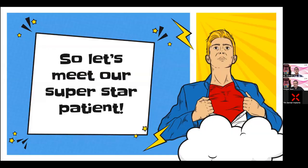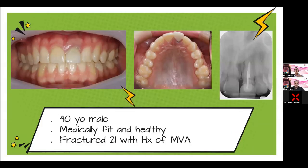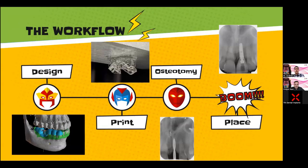So another patient. This is Dominic. It's one of my favorite patients. A 40-year-old male, fit and healthy, but his fracture is at 2-1 and is beyond salvage basically now. So once again, we're going to design and plan our case, this time in Blue Sky Plan. We're going to print the guide, do our osteotomy after extracting the tooth, and then, of course, we're going to place some sort of provisional.